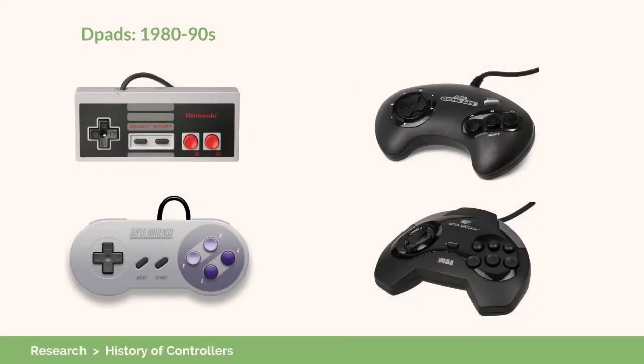By 1982, we have the D-pad and the gamepad, which was first introduced in the NES controller. The NES controller has a D-pad and two buttons that connect through a wire, and it enables quick and accurate control for each player.